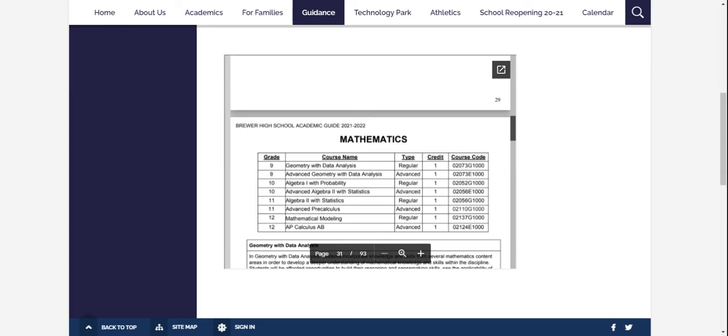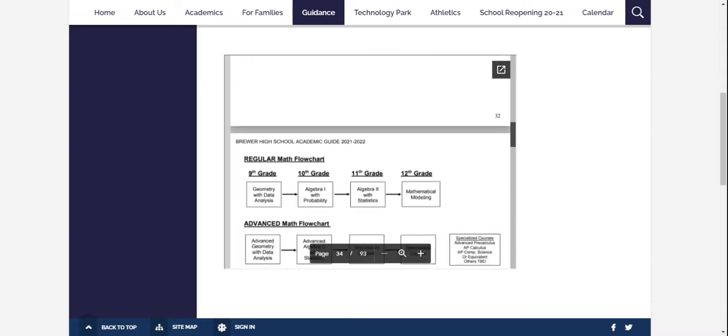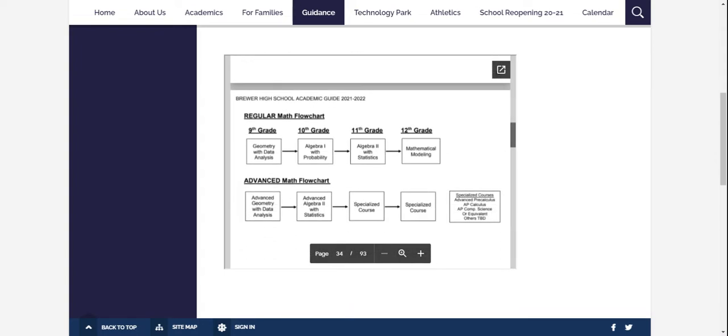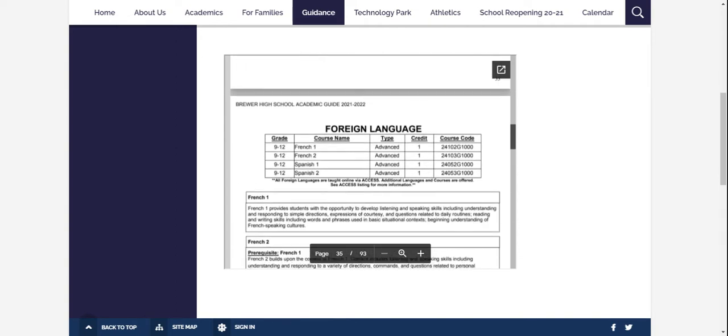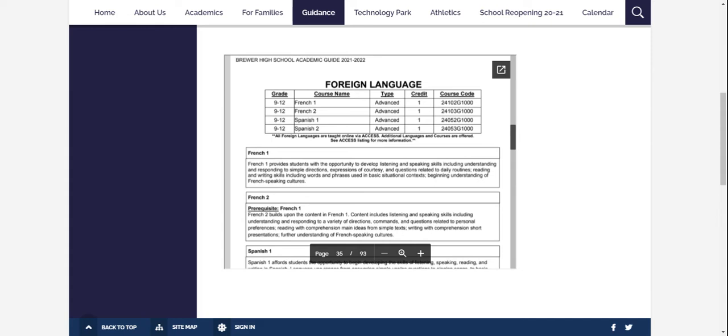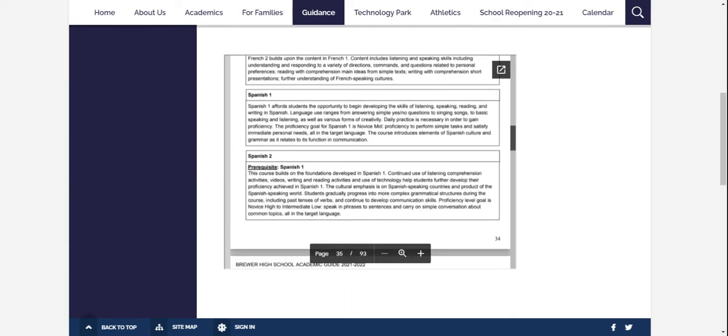Math, you have Algebra 2 with Statistics and Advanced Pre-Cal. Those are your options. We've also created a flow chart down here because we often get asked about math classes. So it all depends on what you've already taken. If you're unsure about your class or your progression, speak with your math teacher. Foreign language, you do need one of these to get the advanced endorsement. You actually need 2 courses in the same language. So if you haven't taken those and want to get started, you can do that.